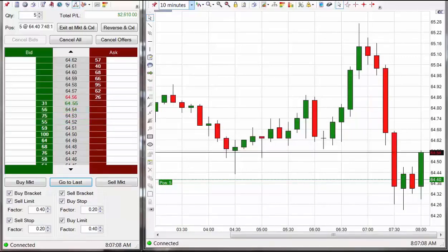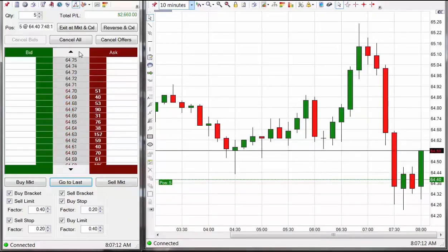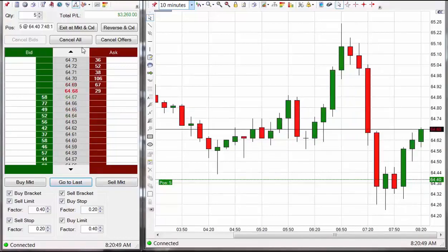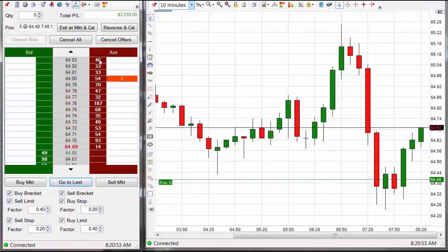Starting to make its move up here. Still got a ways to go, though. Up to 64.80 to hit the exit. I'll come back. Okay, it's starting to get close here to the exit. Little ways to go. Up to 80. 11 more ticks. Anyway, I will come back.